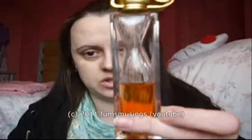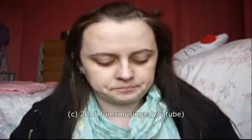Boss Orange is my favourite. My second favourite would be Organza by Givenchy, or Givenchy, however you pronounce it. And as you can see, I've used that quite a lot. And this one again smells really, really nice. It's a really pretty smell.